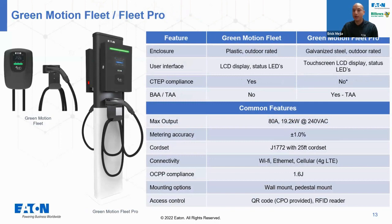Here we have the Fleet Pro. The max output is 80 amps, 19.2 kW at 248 volts. It is wall mounted and it can be pedestal mounted. You do have the Green Motion Fleet versus the Green Motion Fleet Pro. If you look at the enclosure, the Fleet is plastic, and if you compare it to the Green Motion Fleet Pro, it's galvanized steel, and it's outdoor rated.